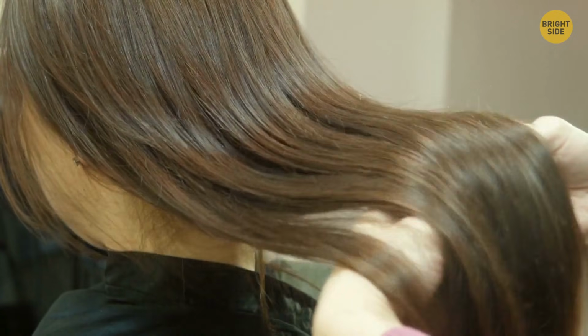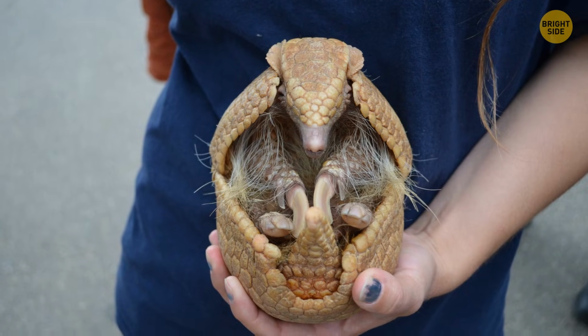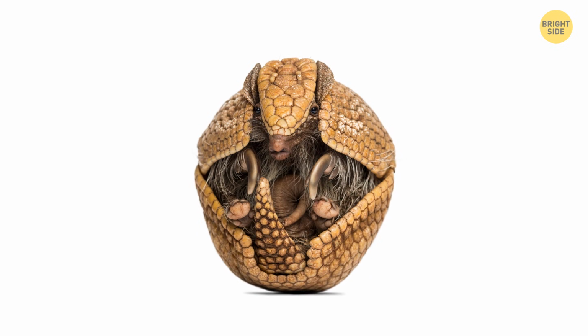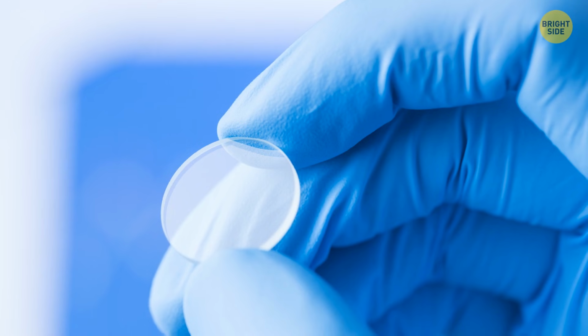You know, the stuff your hair and nails are made of? What makes it unique is that it's foldable and durable at the same time. It's made up of hexagon-shaped plates that go all over its back. When there's danger around, it can roll up into a ball. Scientists are studying how to make durable bending glass just like the armadillo's body plates.